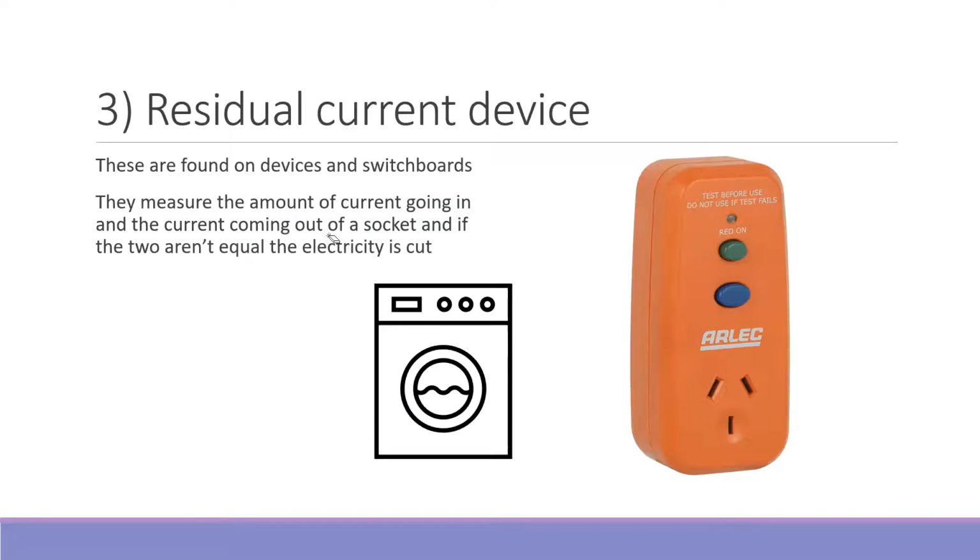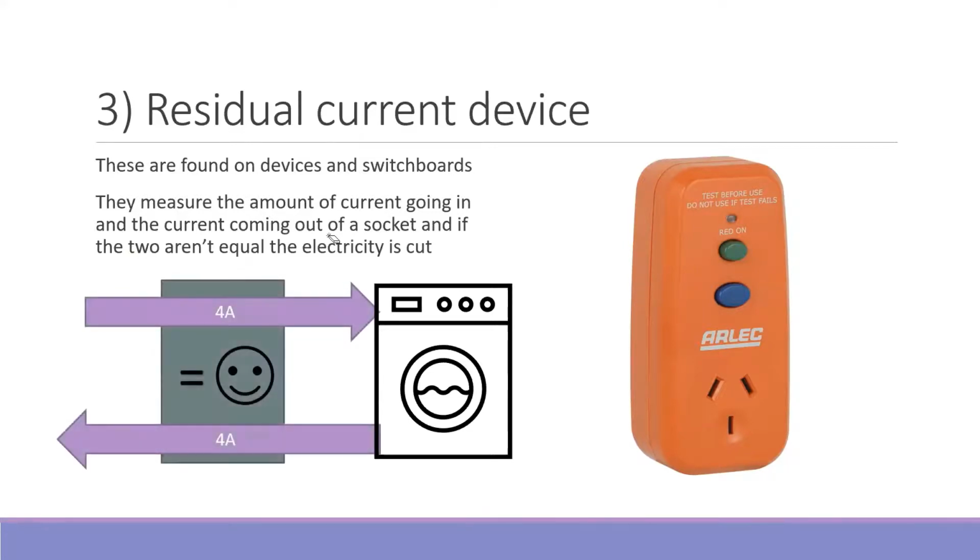Let me show you an example here. It's going to be a really basic example, but still. We've got here a washing machine. 4 amps are going into that washing machine via the hot wire. We would call that the hot. No, what do we call this? We call this the active wire.